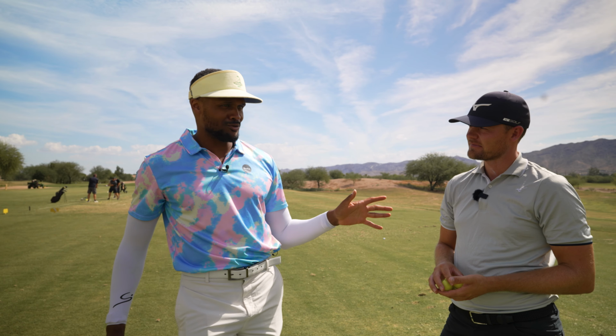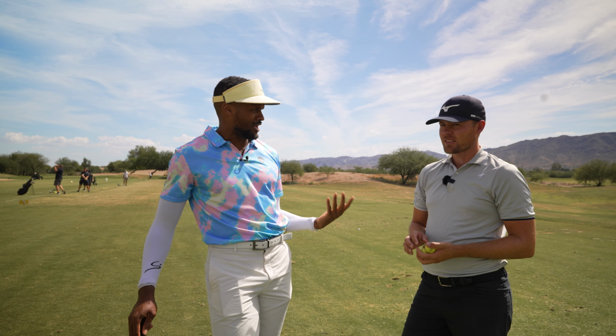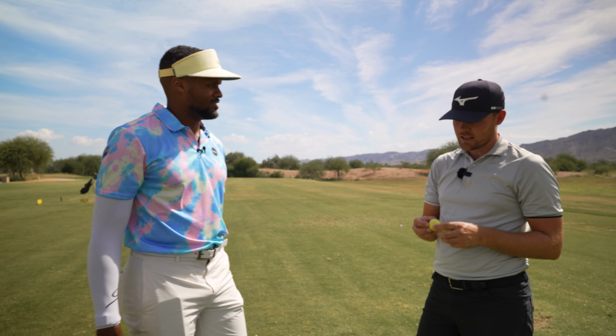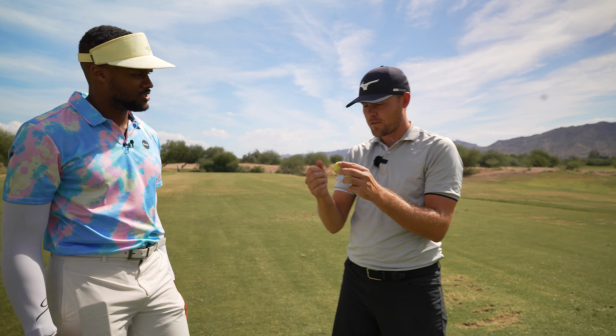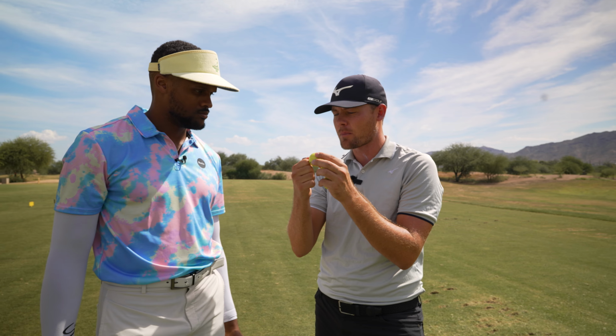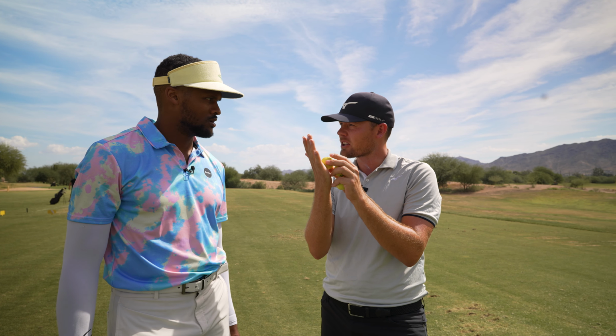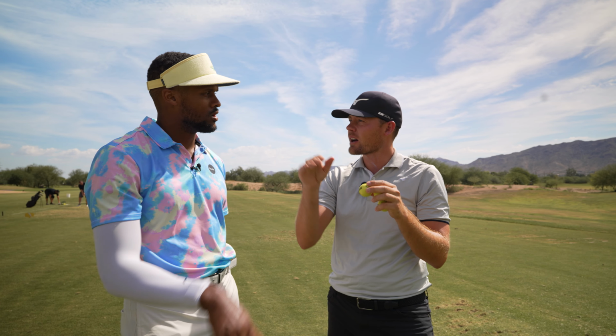I never really knew that the ball changed your launch. Yeah, the launch angle is really all about friction. The firmer the ball is, imagine a Pinnacle, very, very firm, it's not gonna have as much friction. A softer ball will grab the club face more, which will shoot out lower.